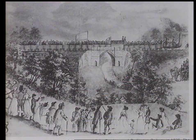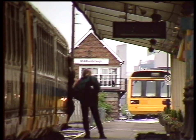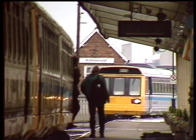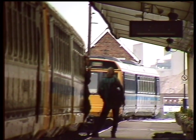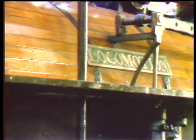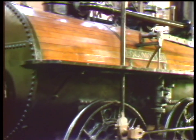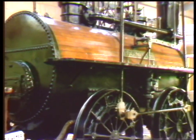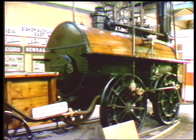The railway to Middlesbrough was an extension of the Stockton and Darlington, the world's first public railway to use steam locomotives. This opened in 1825 and arrived at the new port of Middlesbrough in 1830. Locomotion, the railway's first locomotive, is on display at the Darlington Railway Museum. She was built by the famous engineers Robert Stephenson and Company. George Stephenson drove her himself on the opening day.